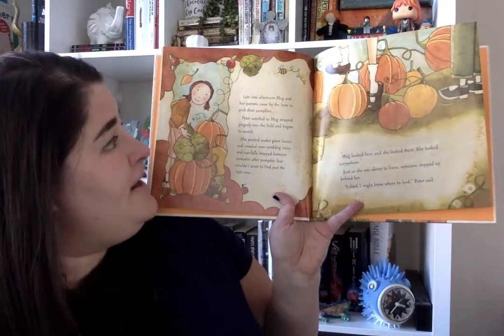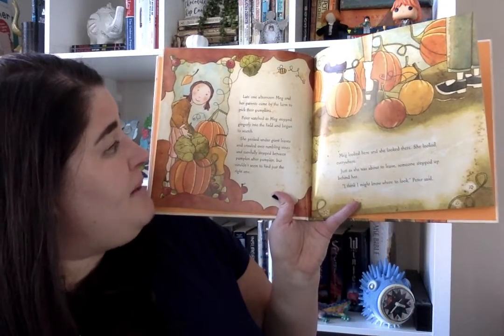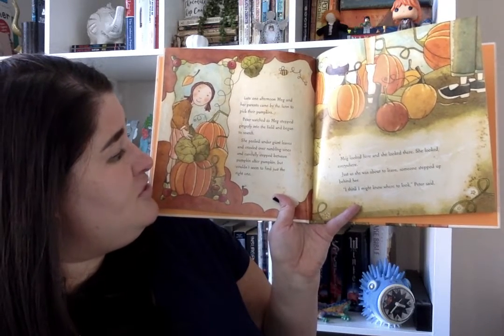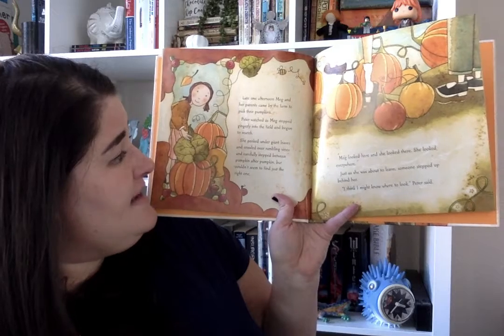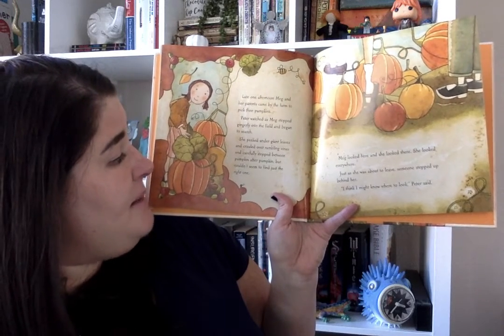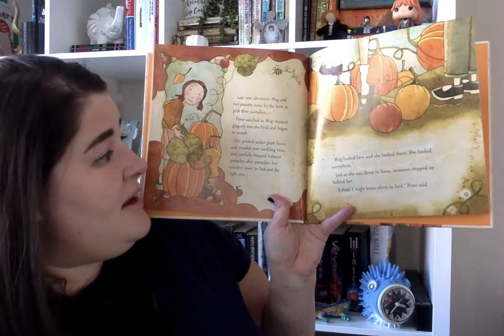Late one afternoon, Meg and her parents came by the farm to pick their pumpkins. Peter watched as Meg stepped gingerly into the field and began to search. She peeked under giant leaves and crawled over rambling vines and carefully stepped between pumpkin after pumpkin, but couldn't seem to find just the right one.